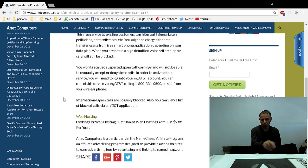And it stipulates it right here. When you are not in a high definition voice call area, spam calls will still be blocked, but you won't receive the warnings, and you will not be able to either manually accept or deny those calls.